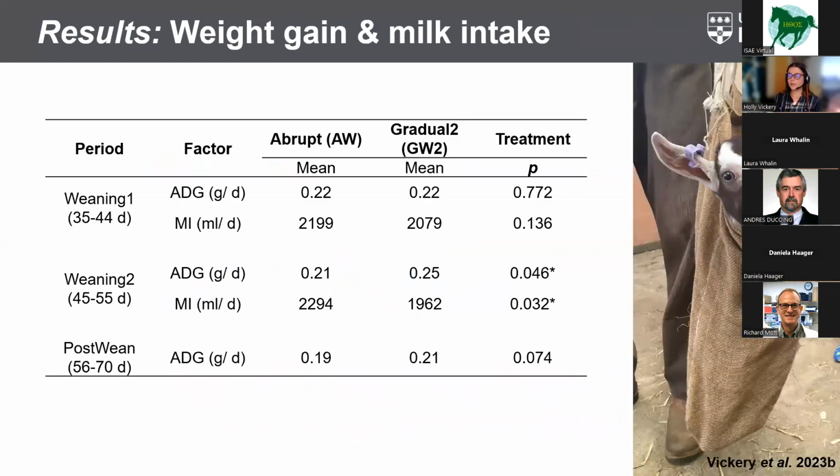And in terms of weight gain data and milk intakes, what we saw is that actually treatment was significant in that weaning 2 period for both. So the gradually weaned kids had higher average daily gain during weaning 2 when they had less milk, and they were drinking less milk during that second weaning period. And we didn't quite see a significant difference post-weaning, but it was reasonably close.